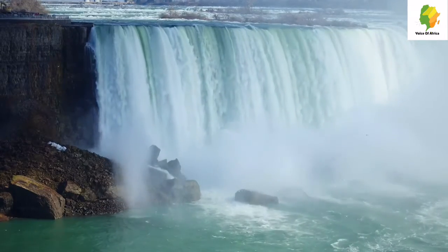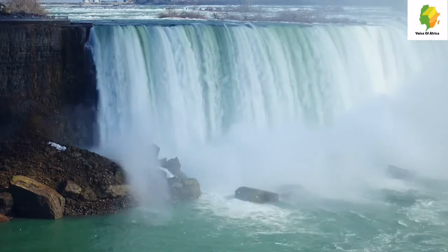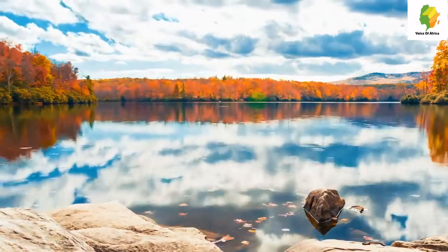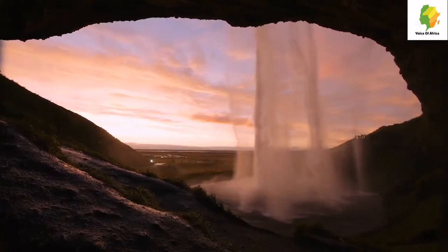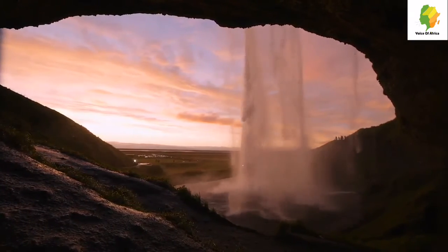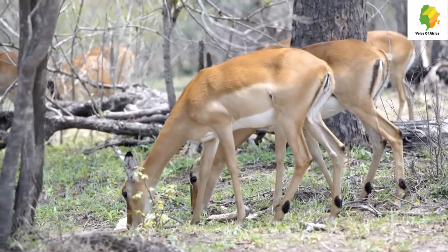The falls were already attracting 400,000 visitors each year by the end of the 1990s. It is expected this figure will rise to 1 million annual visitors over the next decade. It is possible for visitors to cross the borders between the two countries to view the waterfall from different perspectives. 6. Kruger National Park, South Africa.